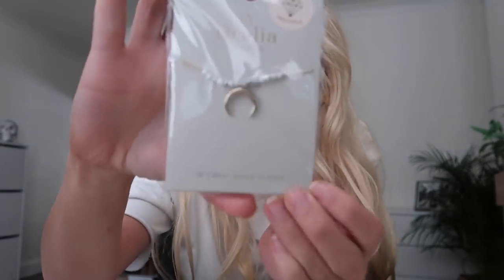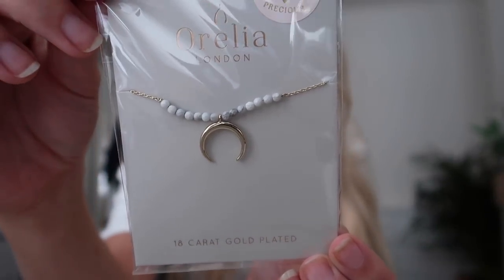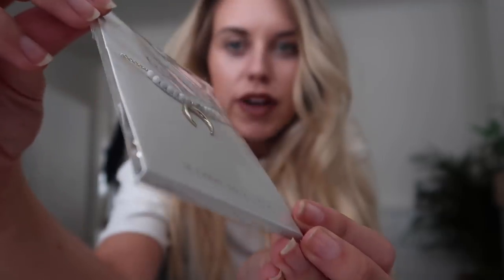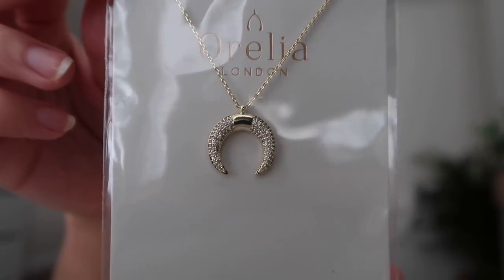Firstly, oh wow, I love them. Oh, it's so cute. Okay, so these are 18 karat gold plated. This first one has semi-precious stones on it. It retails at £25. This is what it looks like. And is this a bracelet? I think this is a bracelet. There's another one here. This one retails for £28.